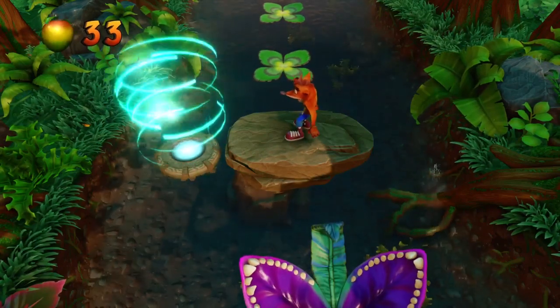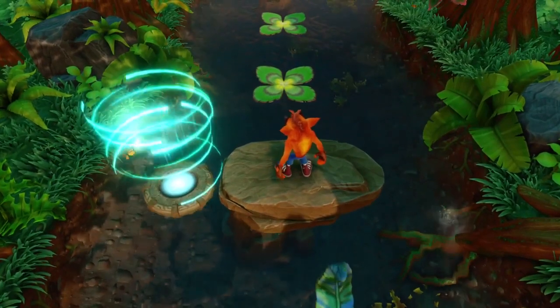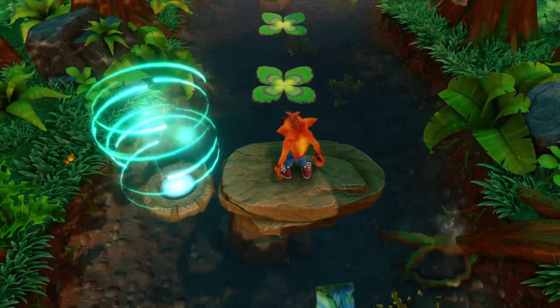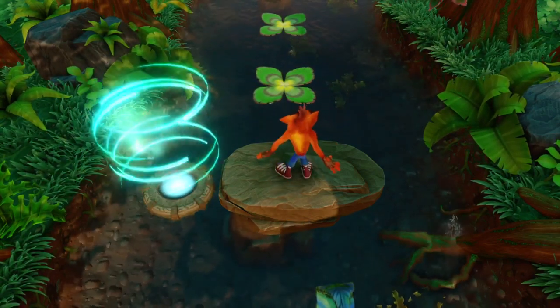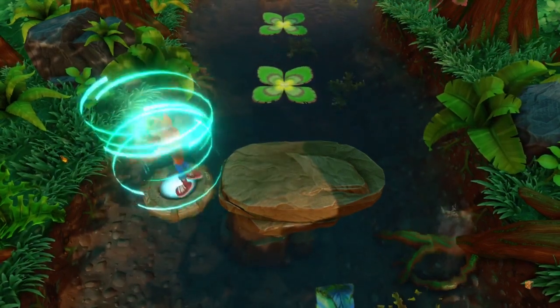Alright, so here's an example of what I'm talking about with harder paths being optional. If I wanted to continue on with the main story in Crash Bandicoot, I'd just jump forward along those lily paths, but since I collected 3 of the symbols of Crash's girlfriend, it opened up this alternate path that is just a bonus area, so we're going to go ahead and take it.